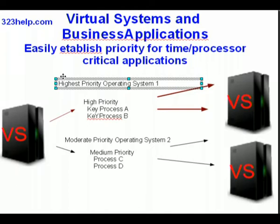For example, let's say you have 3 operating systems installed on one server, and one operating system houses all of your media streaming. For example, Asterisk is a voice over IP system. It doesn't actually handle just voice, it also handles video streaming. So in that case, you may want to take that operating system, give it greater processor points, so to speak. A lot of these work on a point system. So you would basically assign it the highest number of points in regards to processor usage.